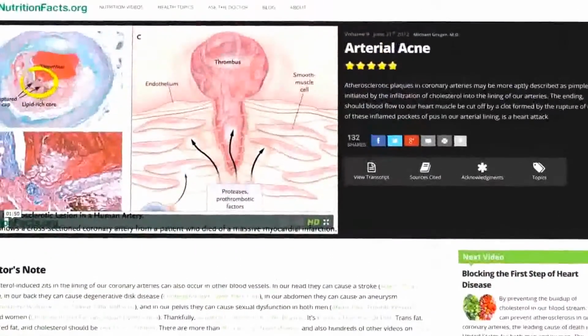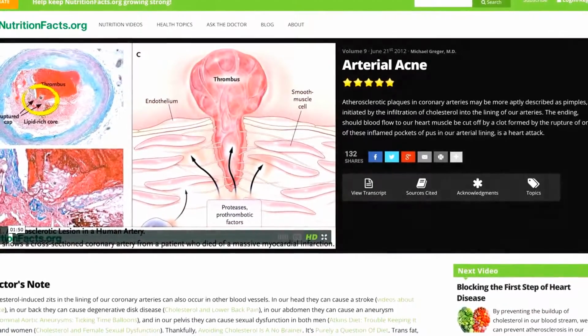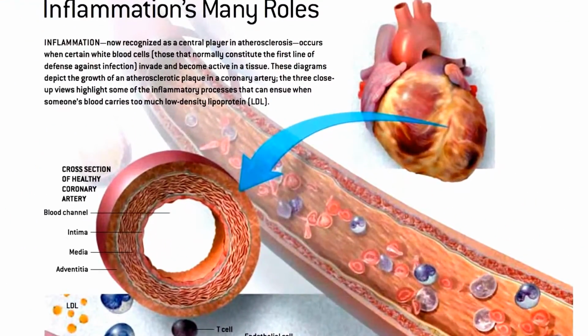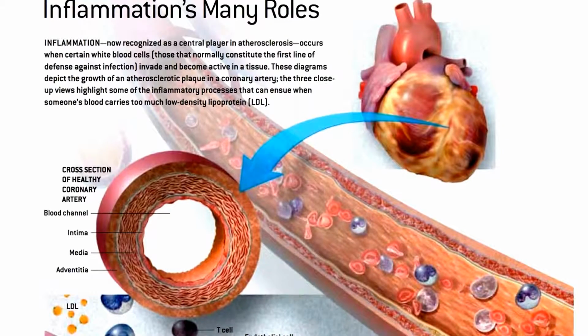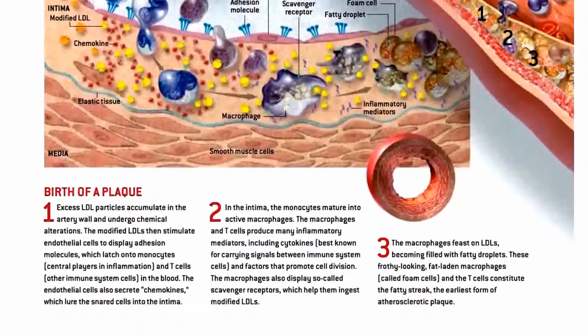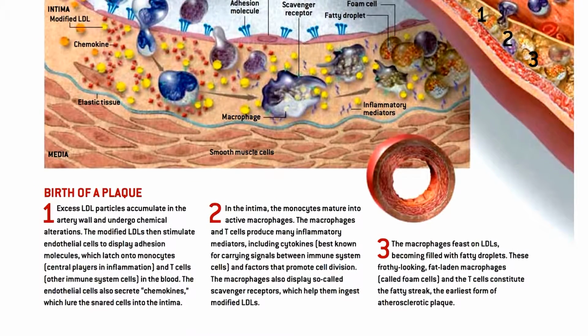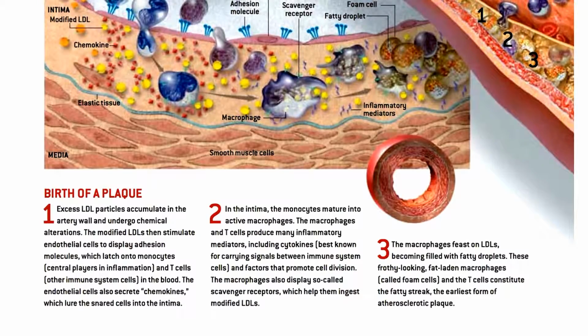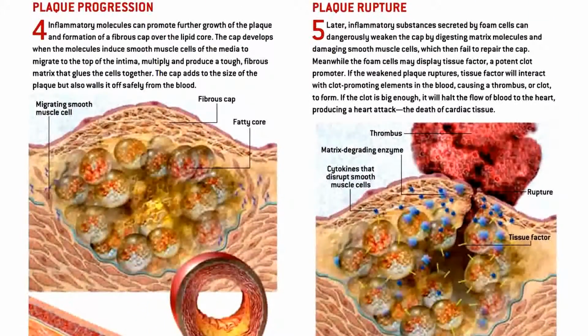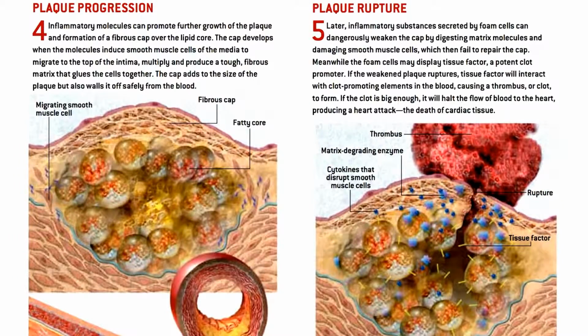In my video, Arterial Acne, I described atherosclerotic plaques as inflamed pockets of pus. Our coronary arteries start out healthy as kids, but then the standard American diet, the saturated fat, trans fat, and cholesterol, increases the cholesterol in our blood, which accumulates in the artery wall, triggering an inflammatory response. The fatty streak becomes an atherosclerotic plaque, which can then rupture into our artery.